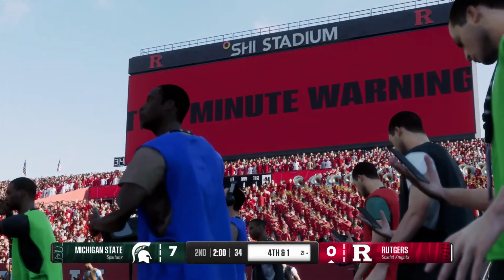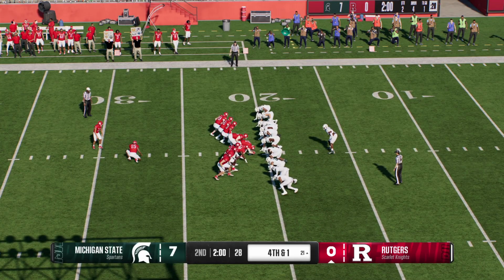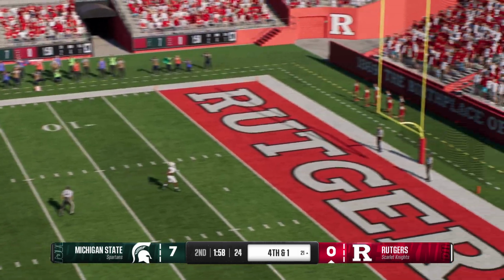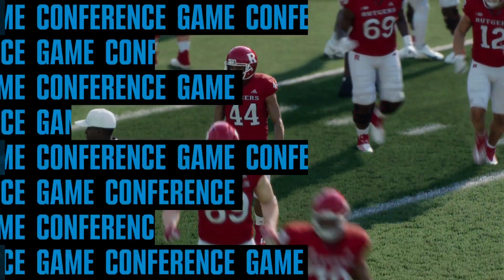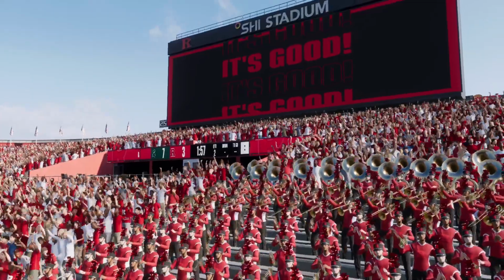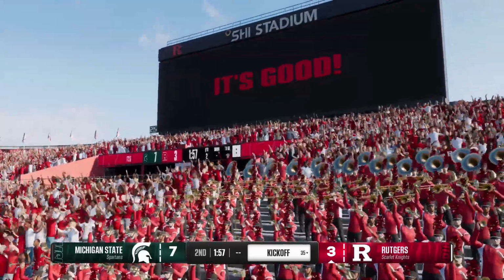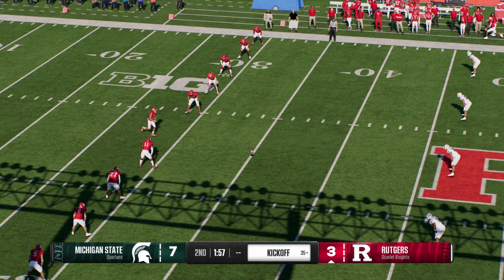The clock has reached the 2-minute mark, and they have a chance to at least cut into this lead before the break. Here comes the field goal unit as they'll try to take the 3. This try will come from the left hash, and he'll try to curl it in from 38. Between the uprights, it's good. Michigan State 7, Rutgers 3. They'll kick it away after putting up a field goal on that last drive.